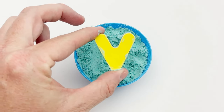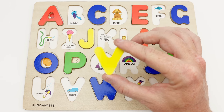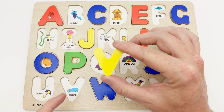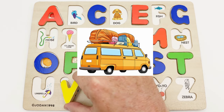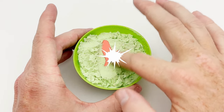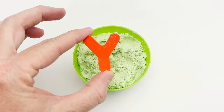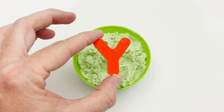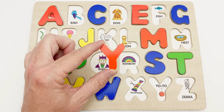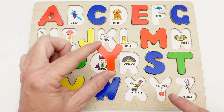V, yellow V. Our yellow V goes down here. V is for van. Y, red Y. The red Y goes here. Y is for yo-yo.